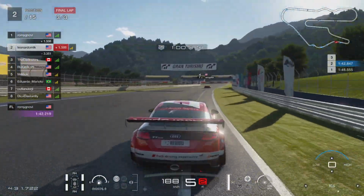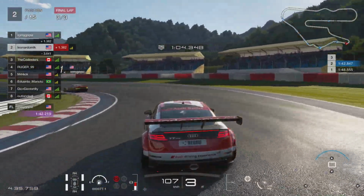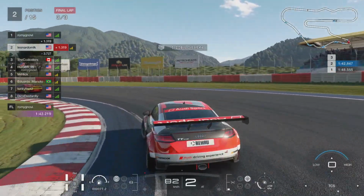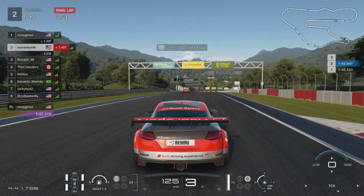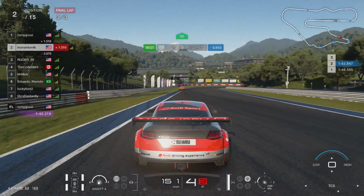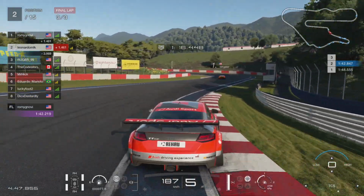It's not going to move ahead or back. And somehow we managed to gain quite a lot over this guy. I think he might have made a mistake or might have taken one of the corners a little bit slower than he used to.